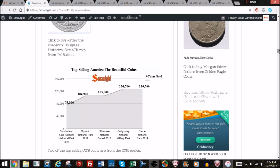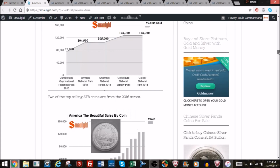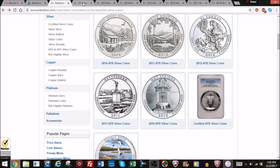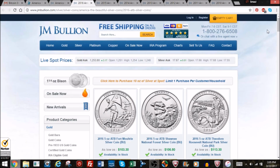Here are the top selling coins in the series. You can see only four of them have sold over 100,000. Two of them, the two biggest sellers, were in 2016. You had the Shawnee National Forest, which we just saw, and the Cumberland Gap National Historic Park with 75,000. If you look down here, here are the mintages of all the coins, and most of them you see 20, 22, 24, 24, 34,000. Not very many.